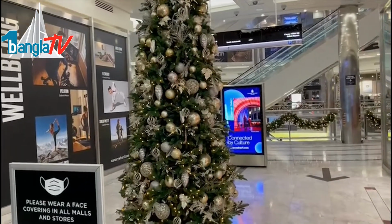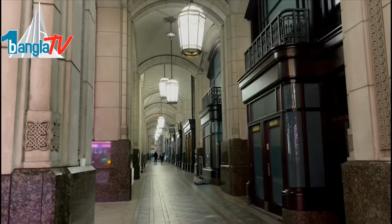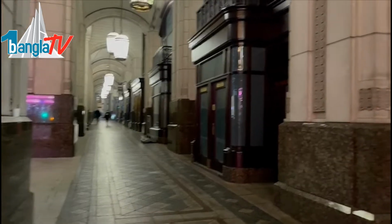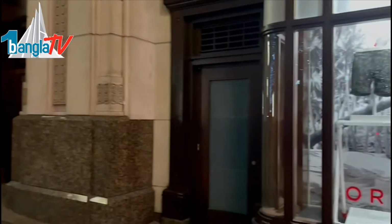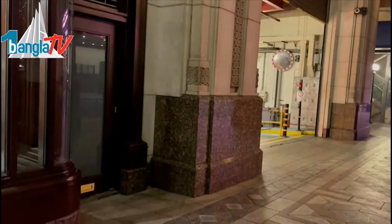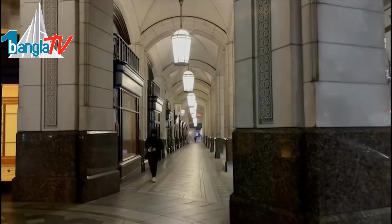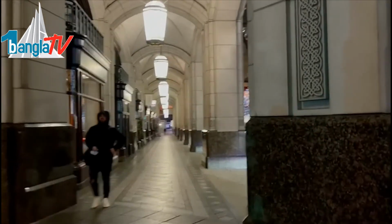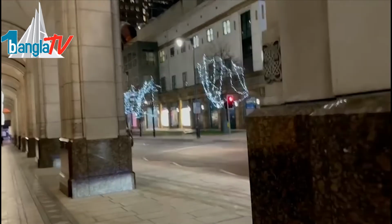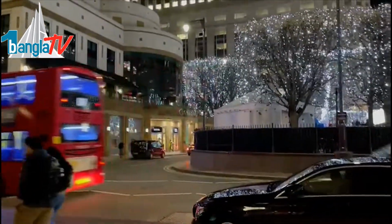The shopping centre. It's really cold outside, so we're gonna come and get some food. The shopping centre and hotel is here as well. The hotel, bar and restaurant, very beautiful and posh. Lots of people, lights everywhere, as you can see.